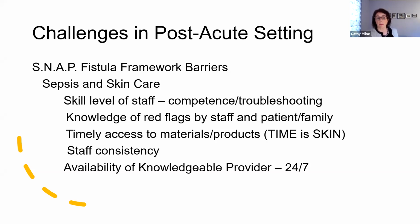We also have to know and identify what those red flags are for that patient, because if they are not used to seeing a patient with a fistula or managing a fistula, they may not know what red flag we should be looking at. And then we need, again, to work with leadership to make sure we have those supplies. It's really great if you can get staff consistency, but you can't necessarily count on it.